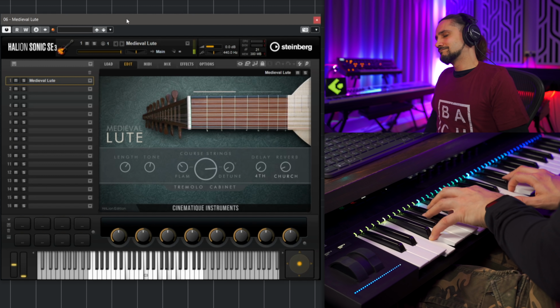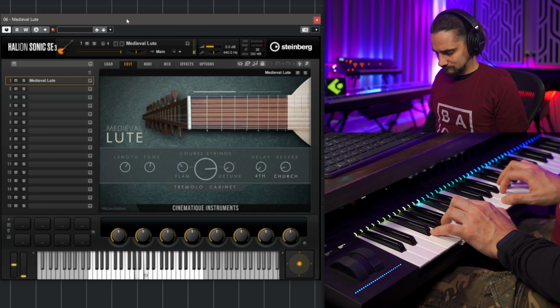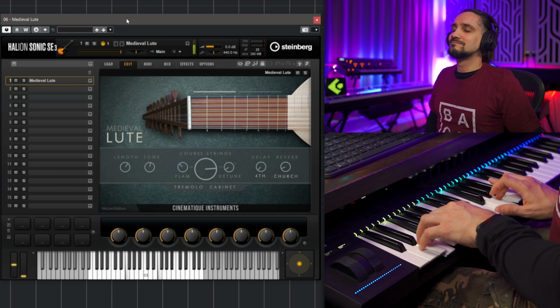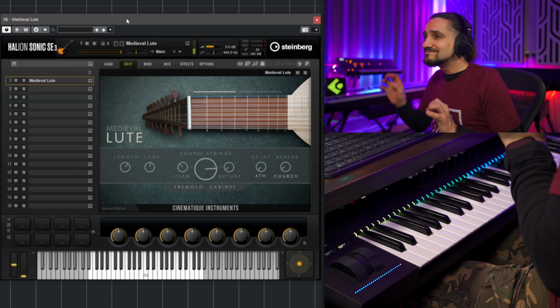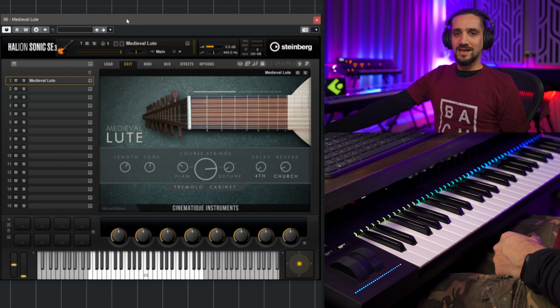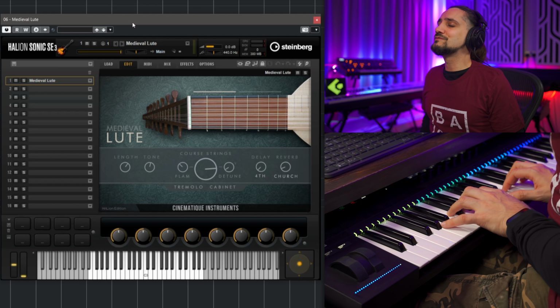Now, moving on, I have another library to show you, and this is the Medieval Lute. The name says it all. It's a dedicated lute library from Cinematic Instruments, and it works in Hiland Sonic SC, or the full Hiland Sonic, or Hiland. Let's play it. So, in my opinion, this is a very cost-effective way to get a nice medieval flavor to your productions. You know, this is a beautiful instrument.